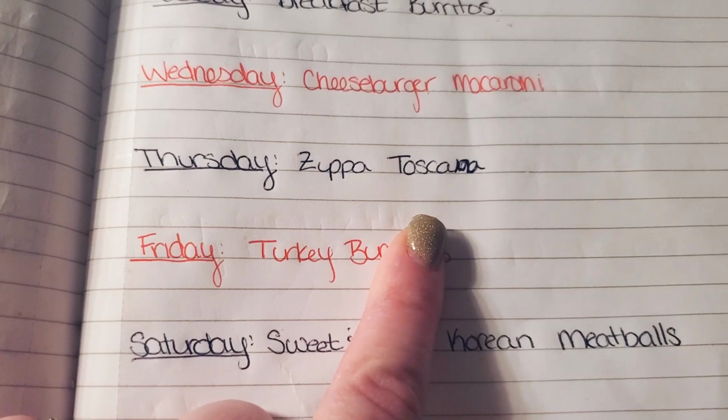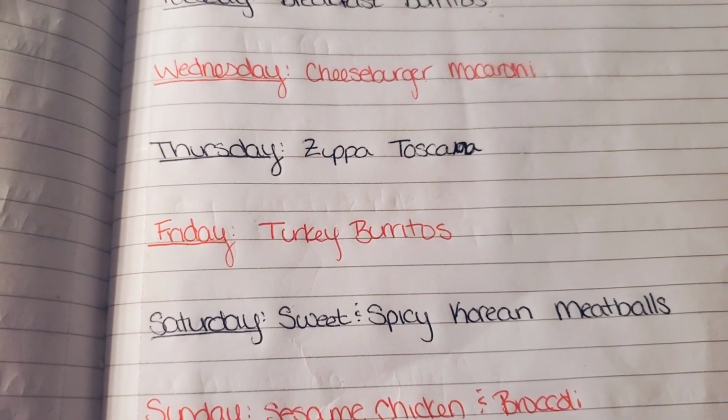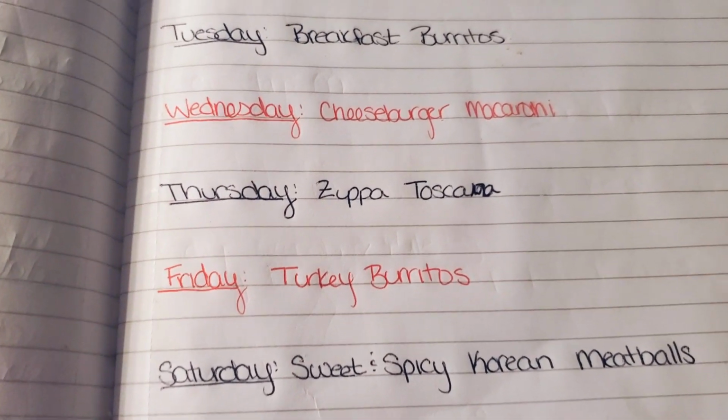Thursday, I'm gonna be making some soup. My soup this week that I'm gonna make is Zuppa Toscana. It's gonna have that kale. It's also gonna use some of the ground turkey that I bought last week.